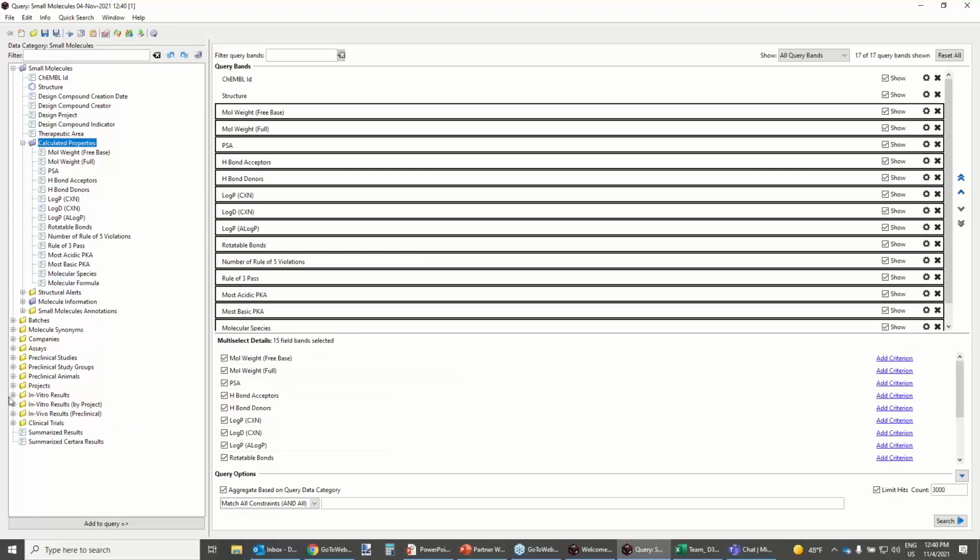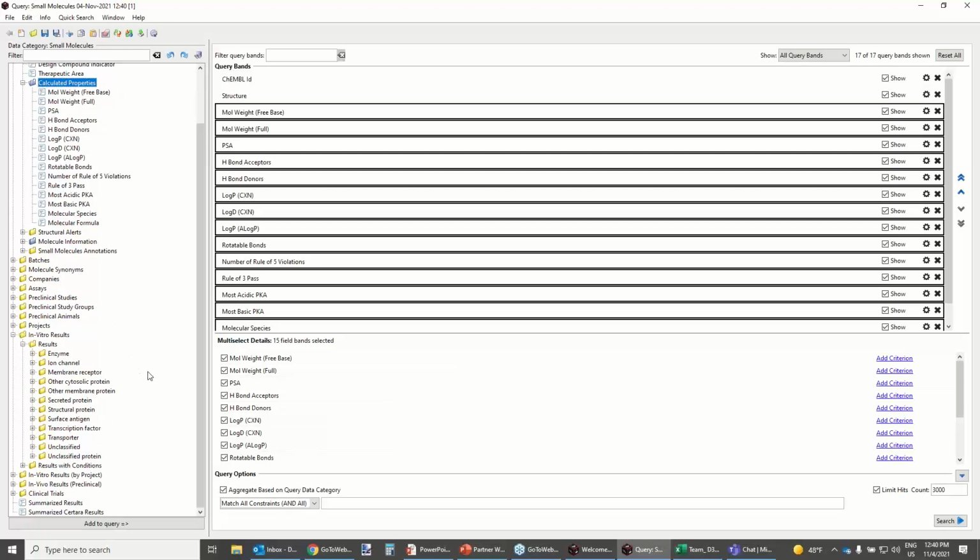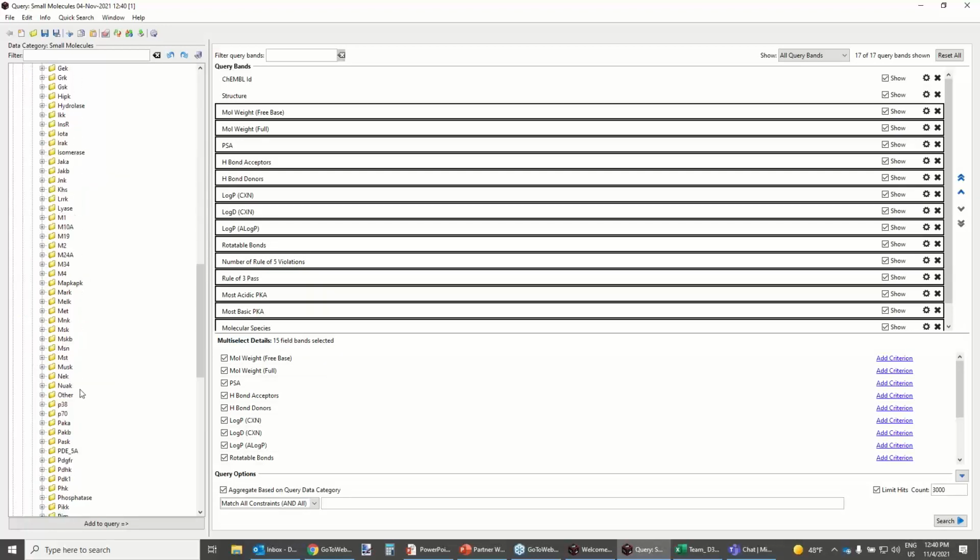So I want to see my assays. Those are in a folder called in vitro results in this example, but this catalog is always customized per customer based on how they want to see it and how they can find stuff. So if we want to look for that CSRC assay, that'll be in enzymes, it'll be in SRC if we look down here. So here's SRC, and we can find out our assays.